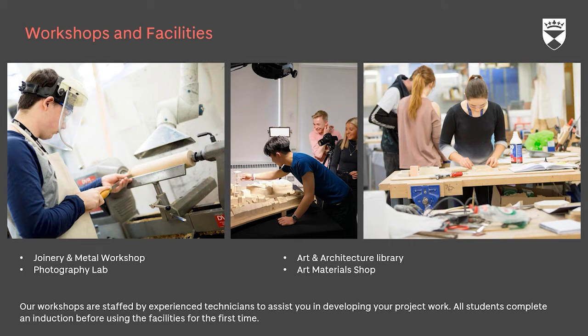Our workshops and facilities we share with the Duncan of Jordanstone College of Art. So we have quite a range of facilities. The joinery and metal workshop and the photography lab are available to you, and the art and architecture library and art materials shop are located within the College of Art buildings on campus as well. The workshops are staffed by really experienced technicians, and they're really there to help you progress your projects.